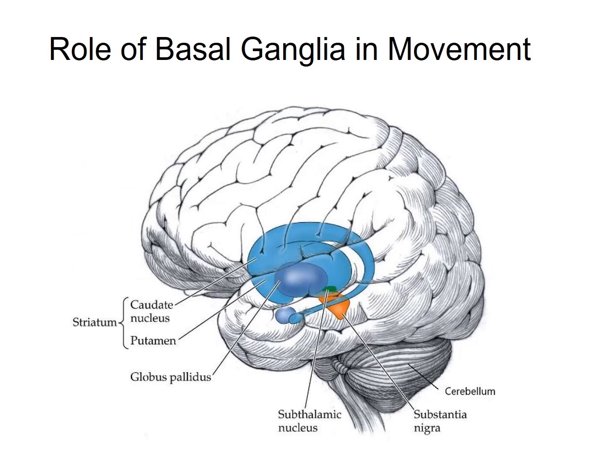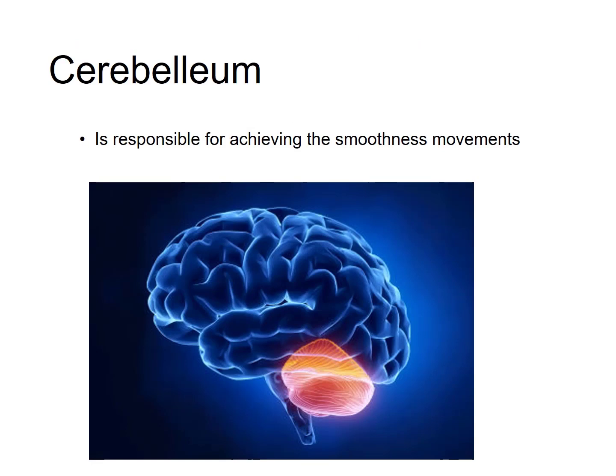The basal ganglia is involved in both executing movements and also inhibiting, stopping movements. Exactly how it does this is not completely understood. The cerebellum in particular is responsible for creating the smoothness of our movements. That is, to smooth out the jerkiness or instability of how we're moving, so we look graceful as we execute the movements.